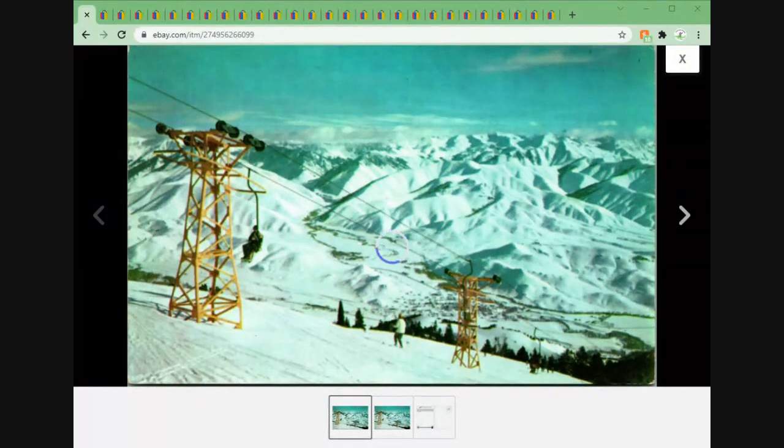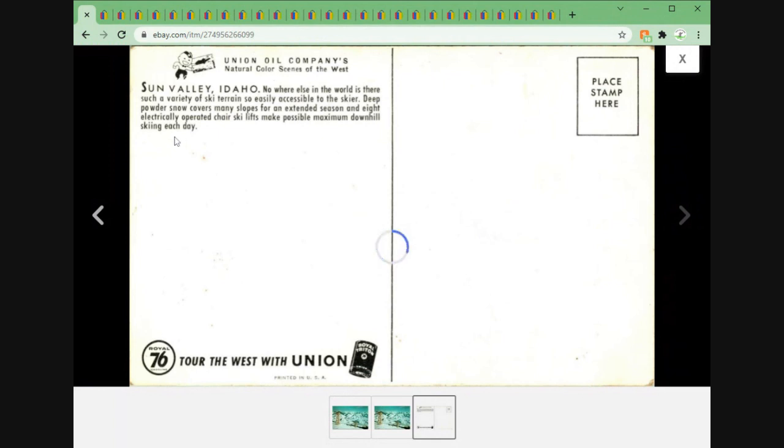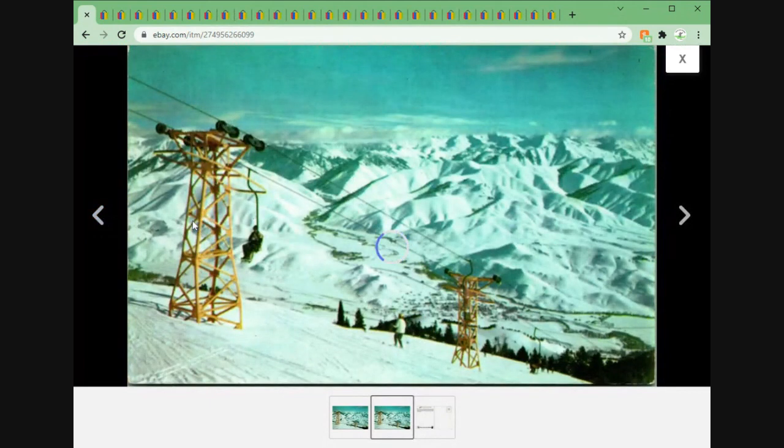And behind the swirling circle, we have some ski slopes and a chairlift at Sun Valley, Idaho. Ski slopes, as you know, ski enthusiasts, so ski slopes, ski scenes, skiing, chairlifts are all going to sell. This is a Union Oil advertisement, so this was a series. You will find a lot of these if you buy a lot of chrome postcards. They gave them away at gas stations, so they're out there. This one sold for $4.95 plus shipping.